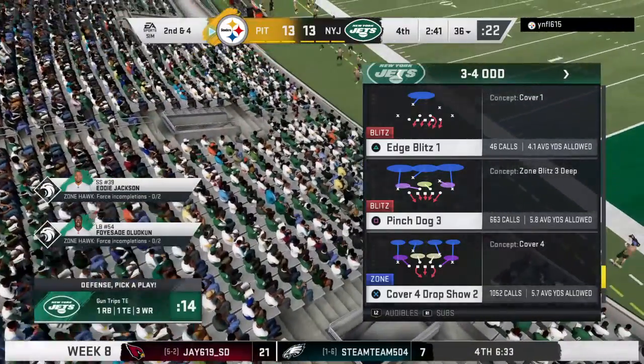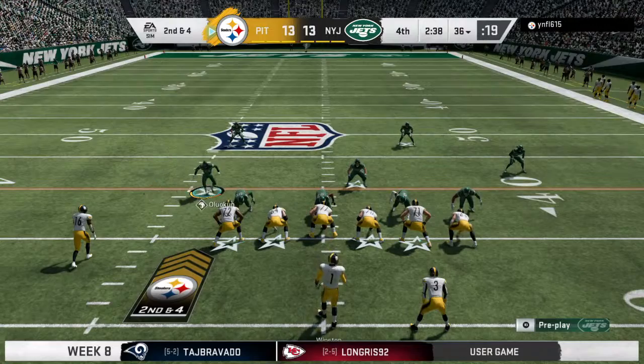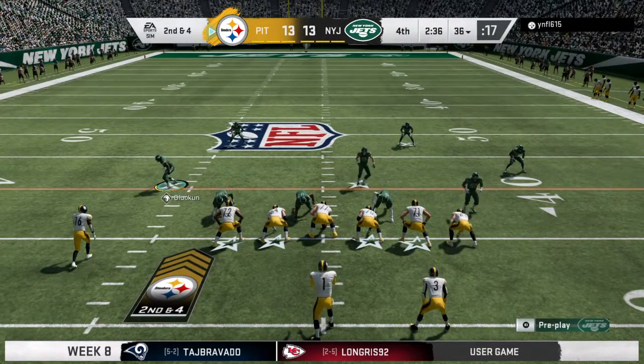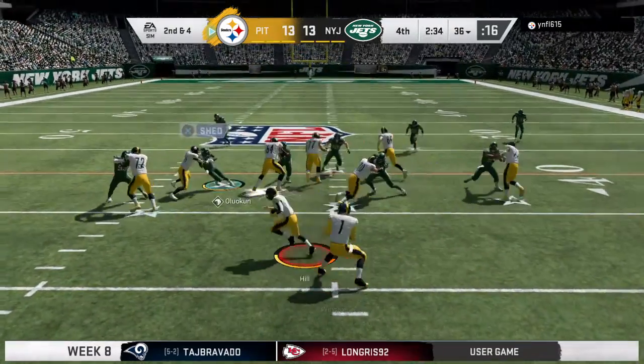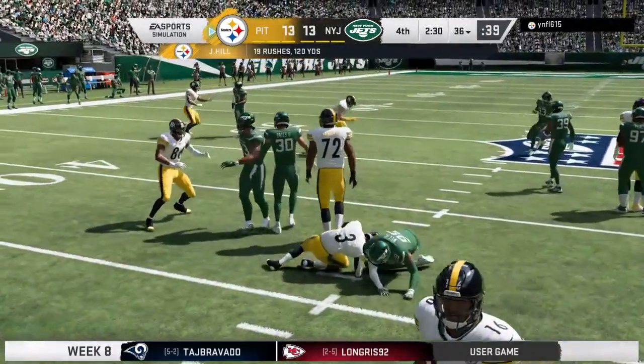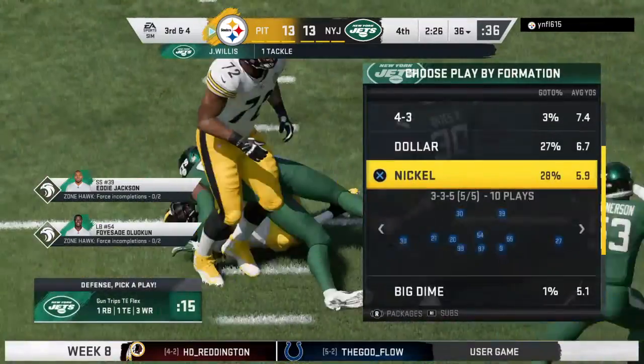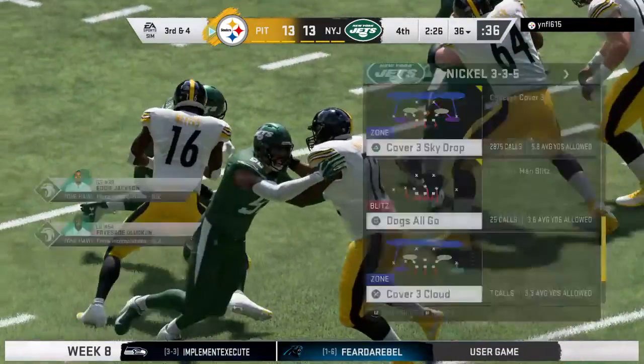So up through 3 quarters, no reason to lighten up now. The last run got 6, now 2nd and 4. Let's convert. Going again on the ground here with Hill. And for one of the few times here today, this run's not going to go anywhere. No gain on the play that time, and they'll look to convert on what will be a 3rd and 4.